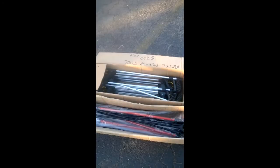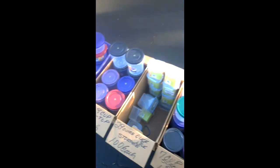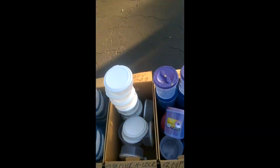Okay, you want to look at those Tupperwares? If you're a scrapper, these are what everybody's talking about. You can get them at the flea markets for like $3. Not bad. Metal pickup tools. Flea market Tupperware, or the version of it.